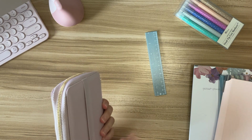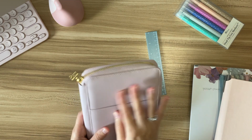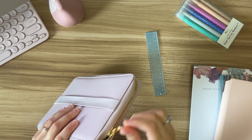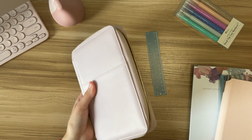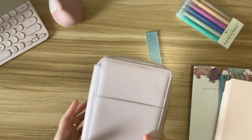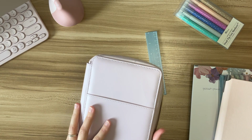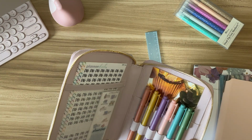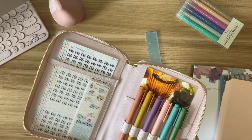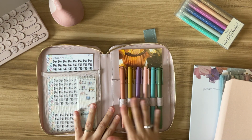Sometimes this is a completely different color, which kind of bothers me, but I like that it's all the same. It has a gold zipper, and there are some things in here that I put in to test out what's going to fit. These are not things that I bought with my order, I'm just warning you that that's not what's in here. So what I found is that it'll fit up to 6.